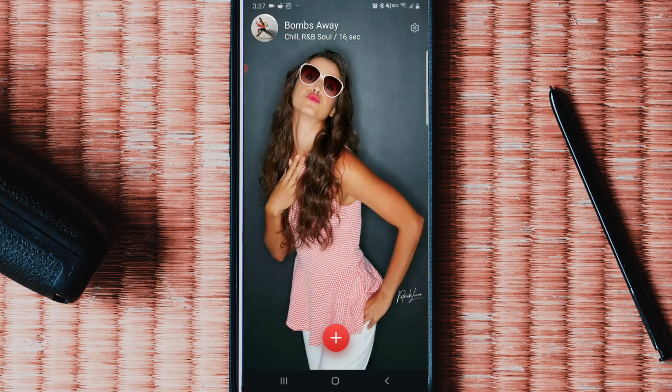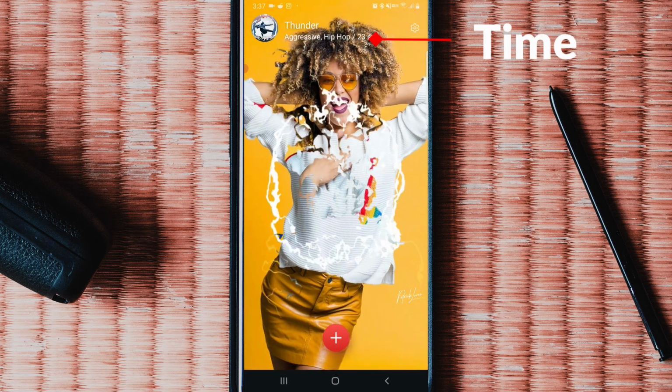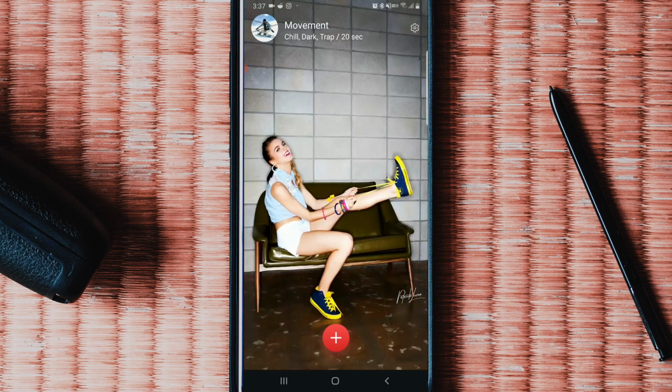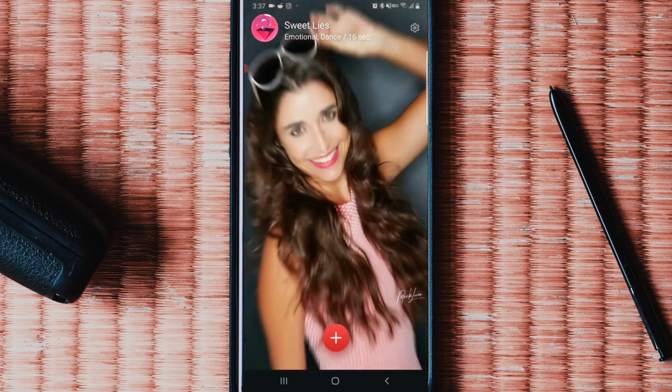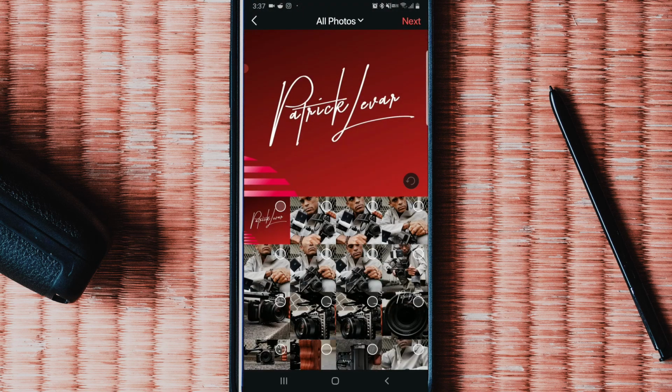But you also notice here there's a little time next to it. It says 16 seconds, 23 seconds, 13 seconds, 20 seconds. So they're all different times. So keep that in mind. So what we're going to do is I'm going to go ahead and click the plus sign. I'm going to add in my photos.